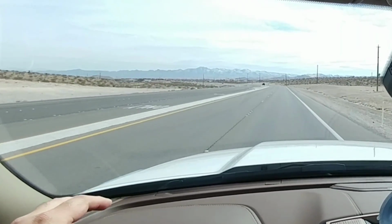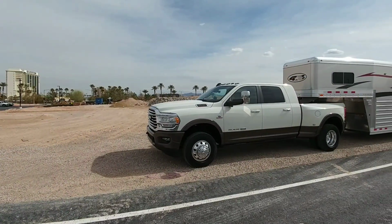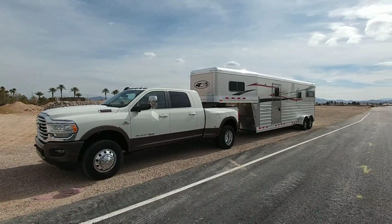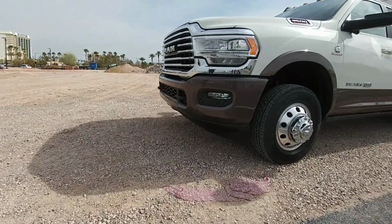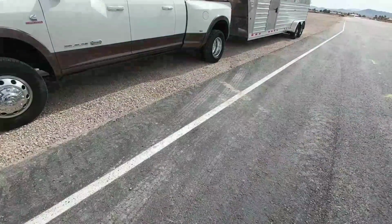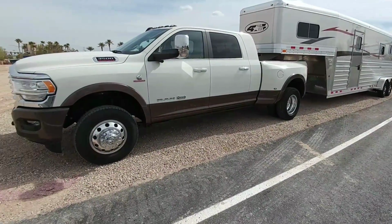I am now behind the wheel of this 2019 Ram 3500 heavy-duty dually truck. High-output Cummins, 33,000 pound maximum towing. And I want to give you a quick overview of how I feel about this truck, its driving dynamics, as well as its towing capability.